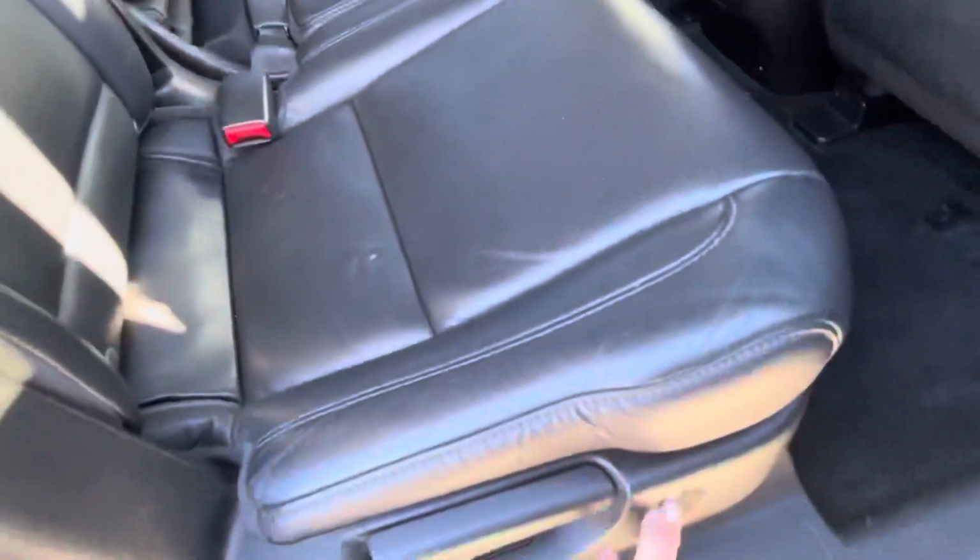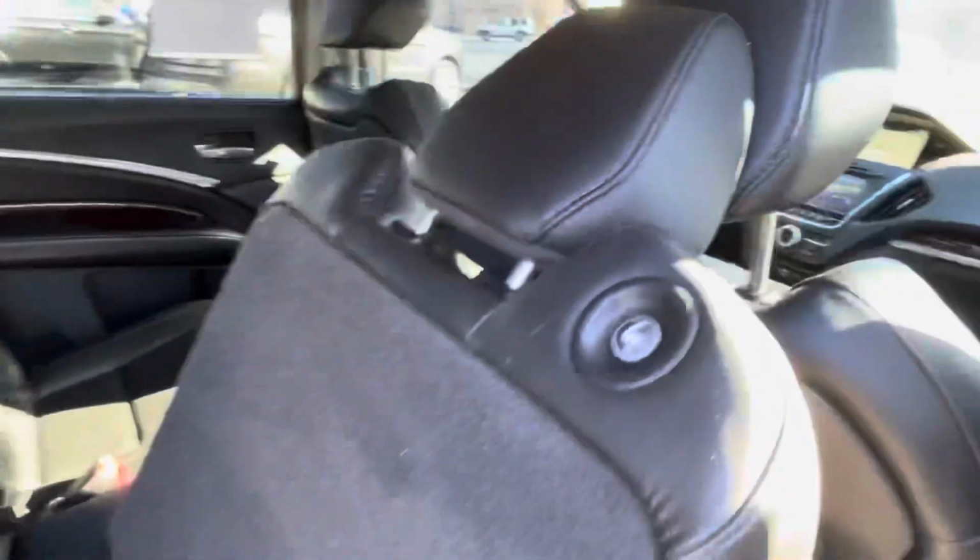To access the third row, you push that button there, and then it slides right forward. Here's the back row, third row. And then there's a button too if you're a passenger in the back to move the seat forward.